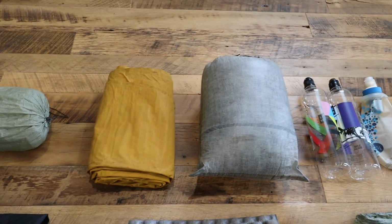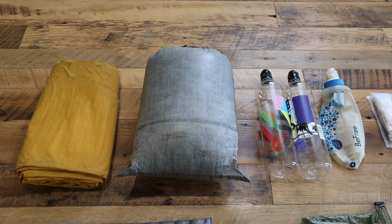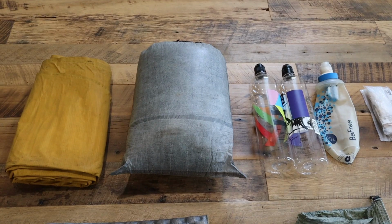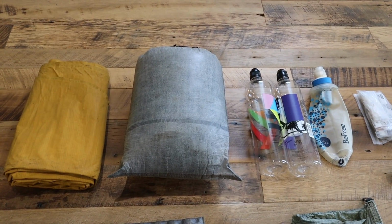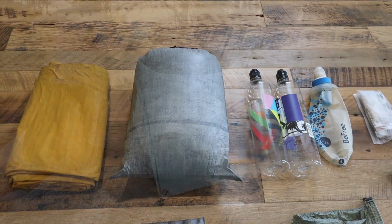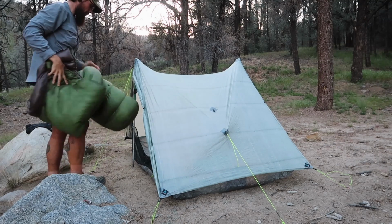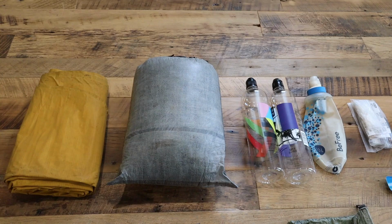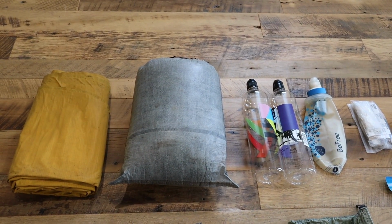Sitting next to that in a Zpacks stuff sack is my Enlightened Equipment Enigma 20. So that was a new quilt for me for this trail, and it worked out perfect. A 20-degree quilt was perfect for everything that I needed. It was good when it was warm outside, and it was good for the high elevation cold of the Sierra. A 20-degree works perfect for me, and I really enjoyed using the Enigma 20 on this trail.